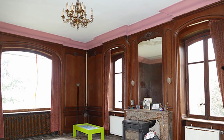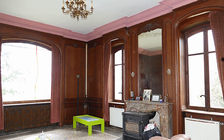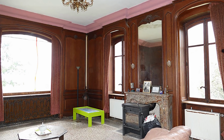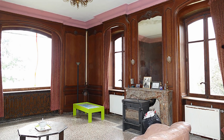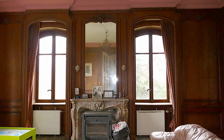Now we're entering the dining room. Beautiful, large room. We really like the wall paneling, though it almost looks like the paneling has Art Nouveau influences, which would indicate that this was put in later than the original building was constructed.